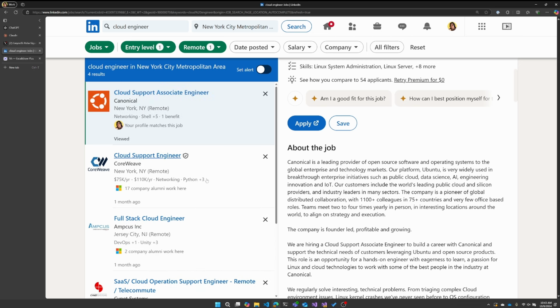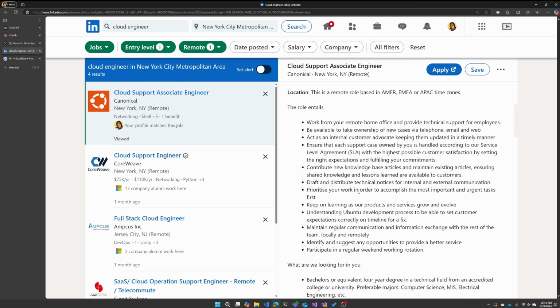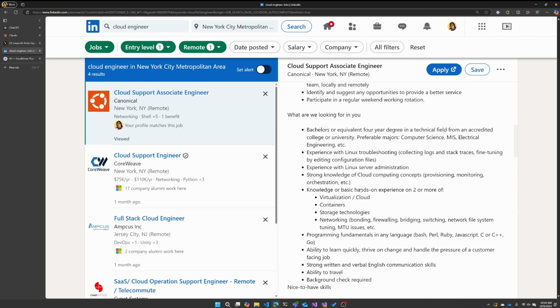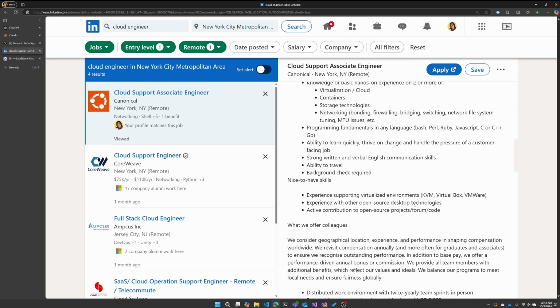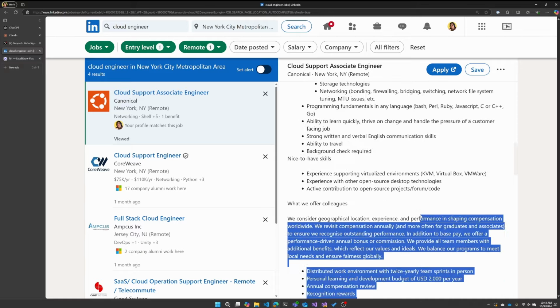Okay, so I'm going to look at Canonical. Sick. If you don't know what Canonical is, I feel like you shouldn't even be watching this video. You have some studying to do. Okay, so anyway, let's see what they are asking us here. Experience with Linux troubleshooting, collecting logs and stack traces, fine-tuning. Experience with Linux server admin, strong knowledge of cloud computing concepts, provisioning, monitoring. Knowledge or basic hands-on experience on 2 or more of virtualization, cloud. Okay, this seems like a solid first cloud job. I would have loved this.